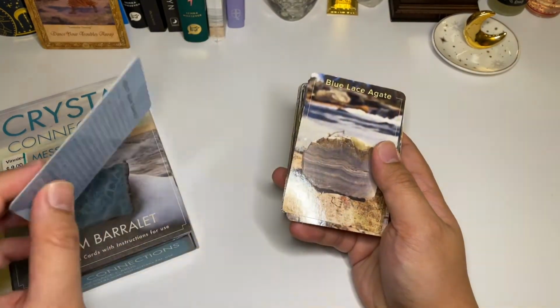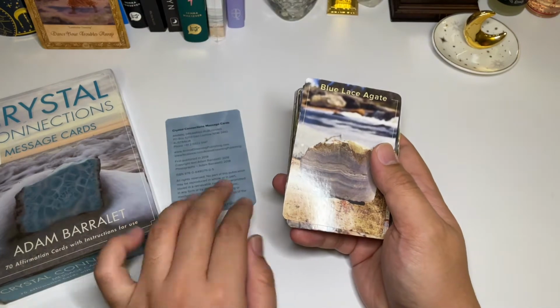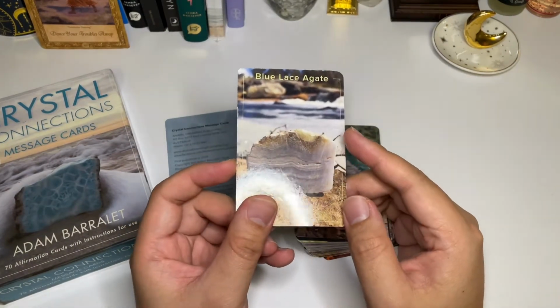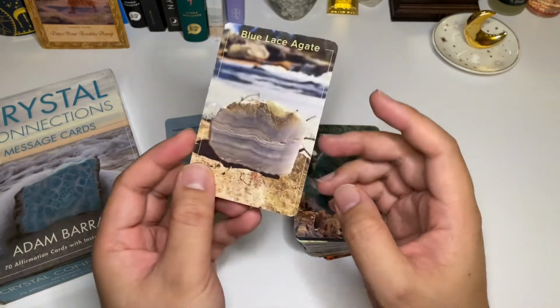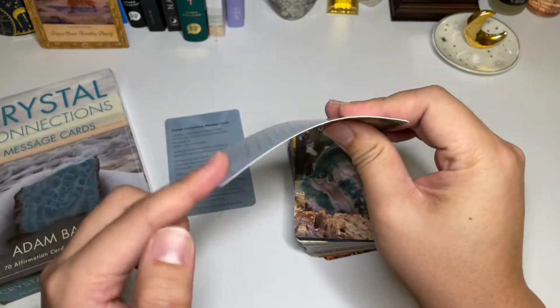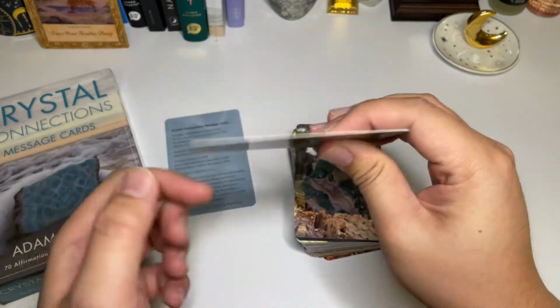Now, the first card you'll get is about the author, and you can immediately see here that these are real photographs of the crystals, and it is made of a glossy finish. And the cardstock is pretty decent. I'm very surprised with the cardstock.